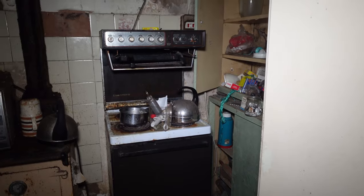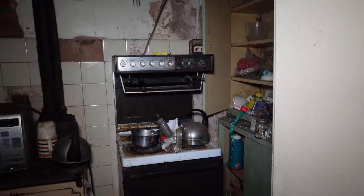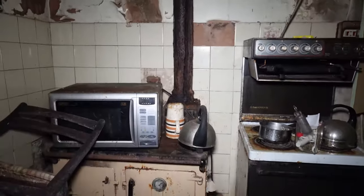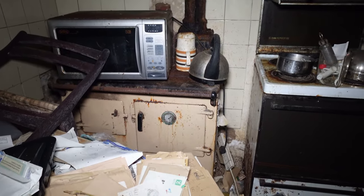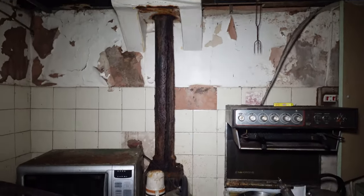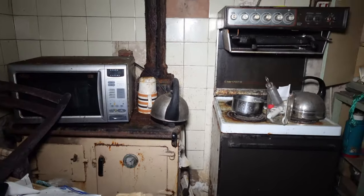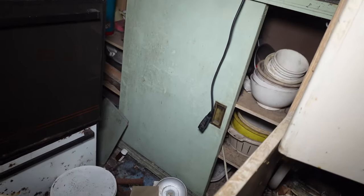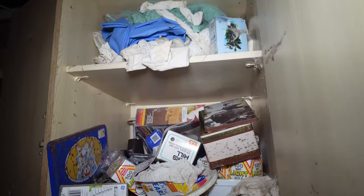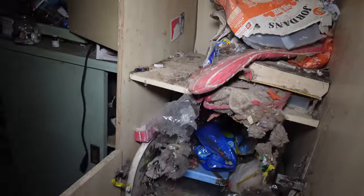Really nice. That's a really old cooker stove though. Look at that. What is that at the back? It's like a really old school, is it a cast iron oven? You can see the chimney going up there. Absolutely rotten. Oh, I don't know if I can get through here or not. Let's have a try. Oh, wow. Jesus Christ, look at the state of that. Where do you start?